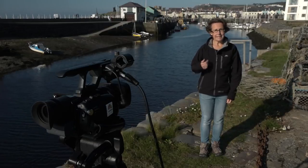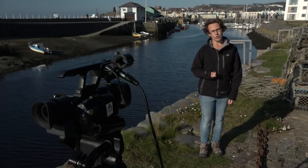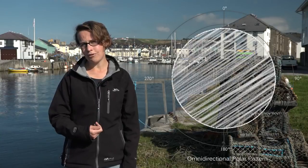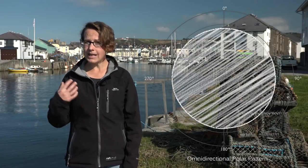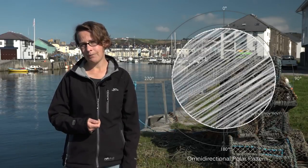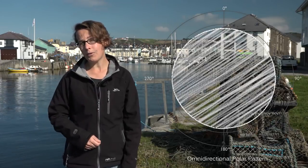Let's start with the camera's inbuilt microphone, which is actually the last mic that I would choose to use. If we switch to it now, you can hear why. As you can hear, it's picking up pretty much everything. There's no focus on the sound that we want to capture, which in this case is my voice. That's because it's an omnidirectional mic, which means it picks up sound equally from all around, as the polar pattern we've added shows. It's also because it's on the camera, so it's quite far away from the source of our sound.